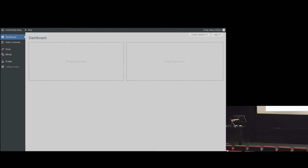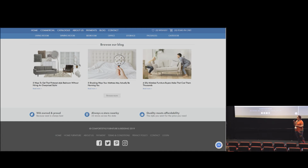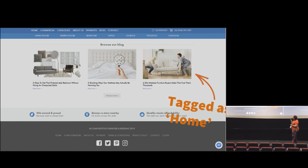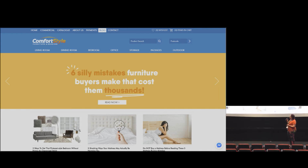So they've got a dashboard, some video tutorials. They've got access to posts, tags, categories, and media, and that's it. So it's a really simple little install. This is what it looks like on the home page, where we're using those tags. Tagged as home. And then this is what it looks like on the blog page.